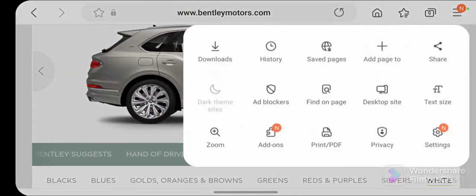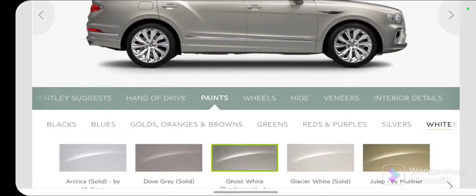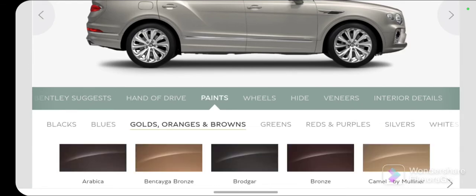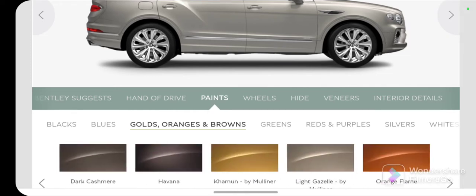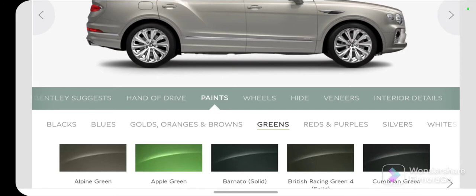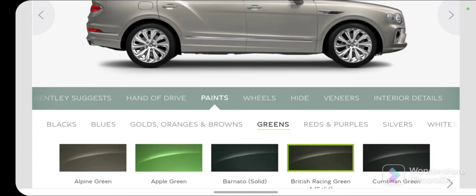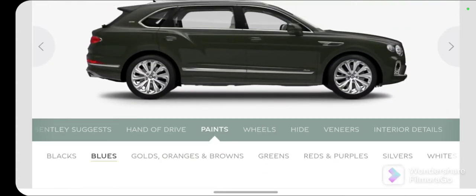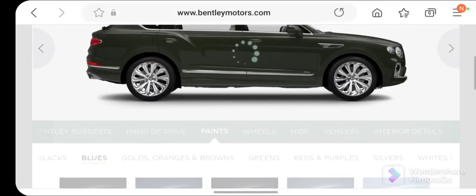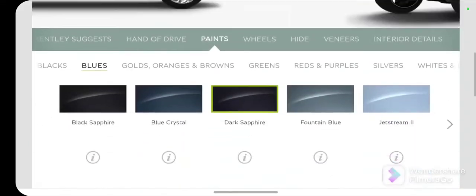The Bentayga overall just doesn't look that nice, to be honest. Okay, no, that just looks weird. That blue looked amazing too. I really liked it. Oh no, I'm not getting orange or gold. That's just weird. Oh, maybe British Racing Green. Racing Green. Why is it a four? Nah. Okay, so let's see. Oh, this is dark sapphire, because that was black sapphire. No wonder it was dark. Black sapphire it is.